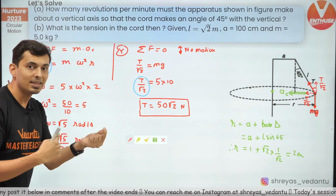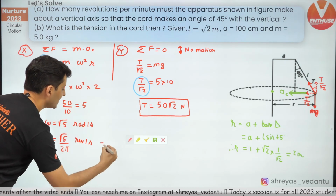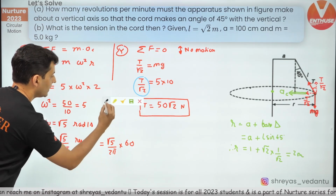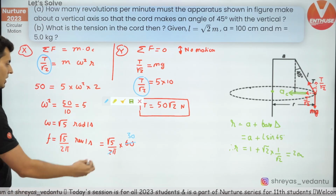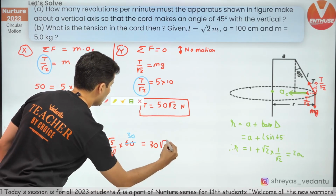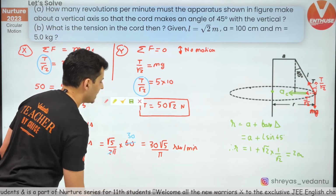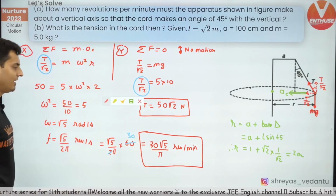1 minute has 60 seconds. So if these are per second, I just need to multiply this with 60. So root of 5 divided by 2 pi into 60. Let's see what all gets cancelled. This will become 30. Interesting. So this should be nothing but 30 root 5 by pi revolutions per minute, or RPM, whatever you want to call it. So that's your final answer.